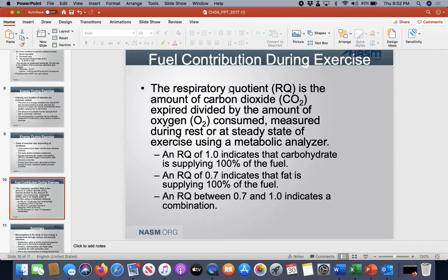What we're saying here is that it's the amount of carbon dioxide, CO2. When you are exercising, you know that the waste byproduct of muscle work is carbon dioxide that you breathe out, expelled out. That amount of carbon dioxide is detected through that gas mask and the computer system. You take that amount of carbon dioxide, you divide it by the amount of oxygen that is consumed, and it's analyzed and spit out, and it understands what's going on.